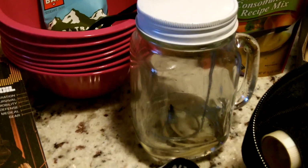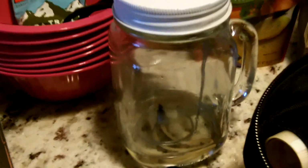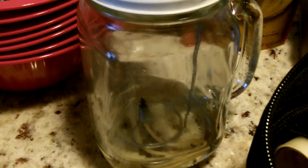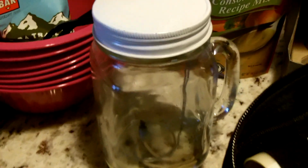A headlamp, things to keep your hands free. Oil lamps, getting back to lighting. These are inexpensive. You could buy the parts and items for it in Lehman's online, and there you go. You have lighting now with your stored up oils that you keep, and the wick and the flame is contained in the glass jar, and you're good to go.